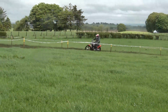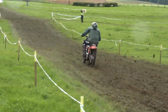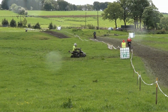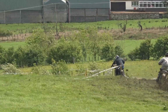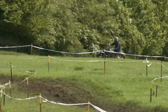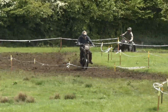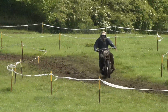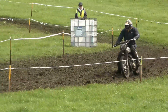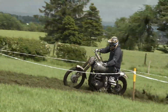Coming through there is number 41, that's Peter Dobinson on that lovely Rickman Triumph. Stuart Riddle on the Twinport CZ on the chase. So as the riders come towards us, number 89 that you're looking at the moment is of course Mike Bell on his Tribsa. Going very well in these wet and sticky conditions.